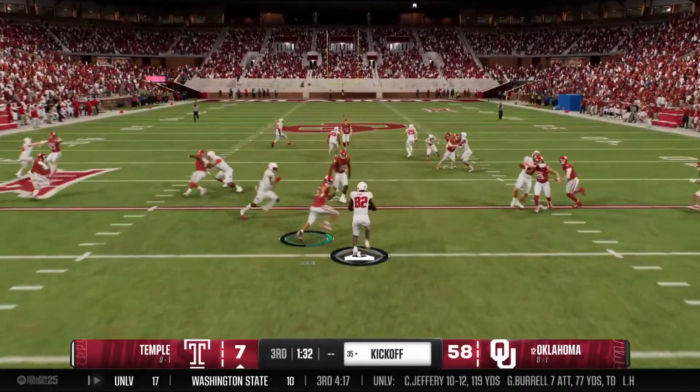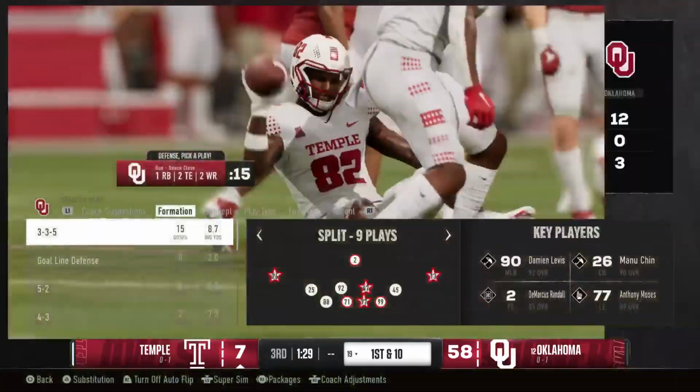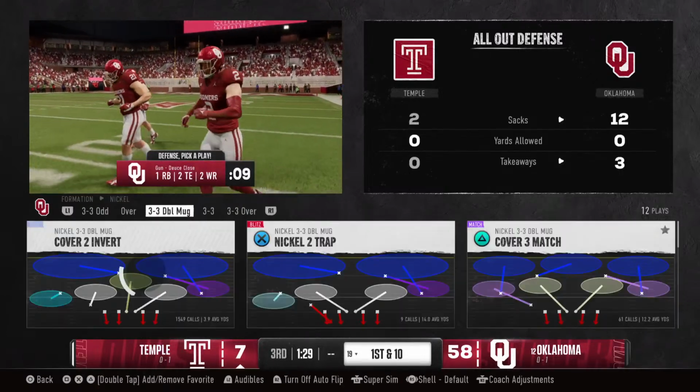On the move from inside his 5. Really disciplined job by the coverage unit to get down there and make the stop at the 19. Temple takes over, and the offense will return to the field.